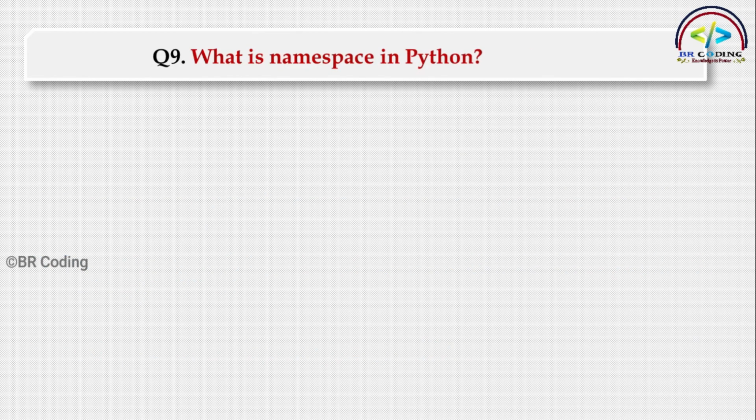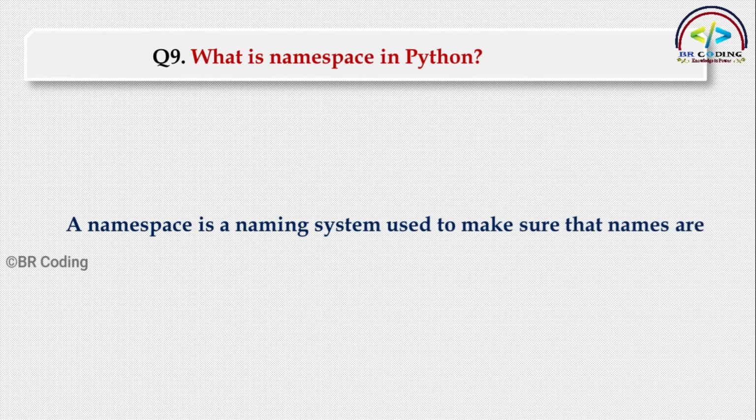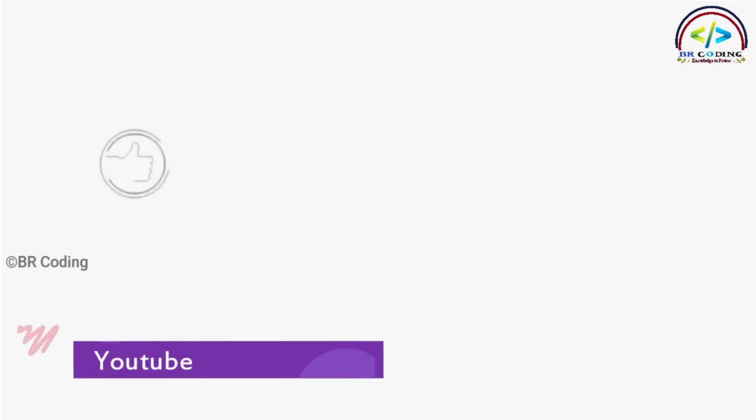What is a namespace in Python? A namespace is a naming system used to make sure that names are unique to avoid naming conflicts.